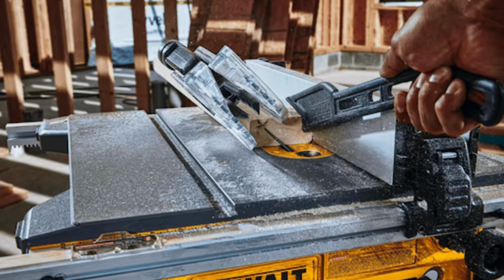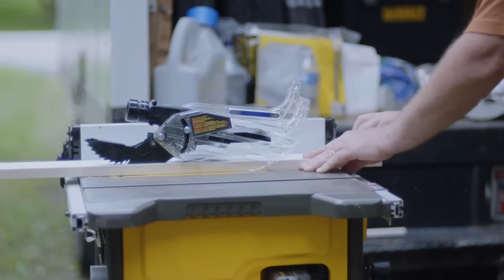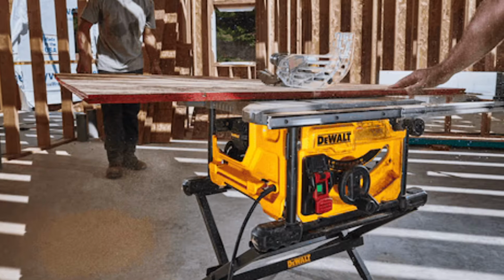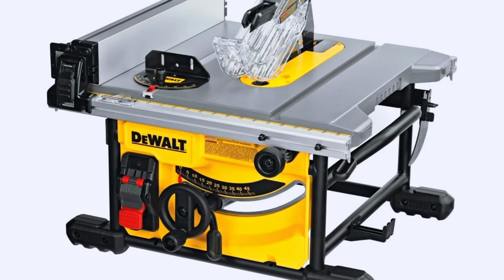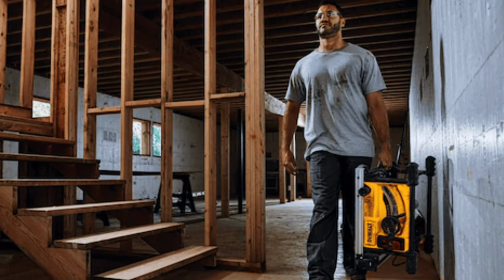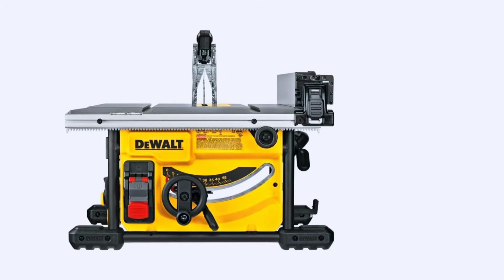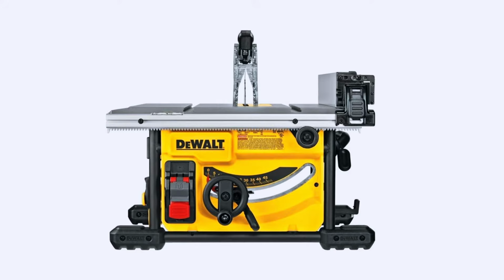The all-metal roll cage base adds durability, while the onboard storage keeps accessories organized. Its compact design makes it ideal for job sites with limited space, and the safety features, including a blade guard and anti-kickback pawls, enhance user confidence. For contractors or serious DIYers who need mobility and performance, the DEWALT DWE7485 is hard to beat.